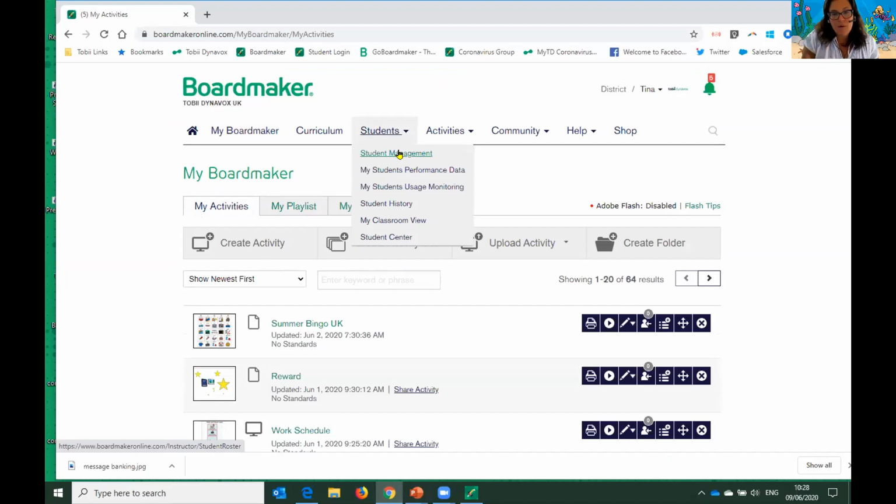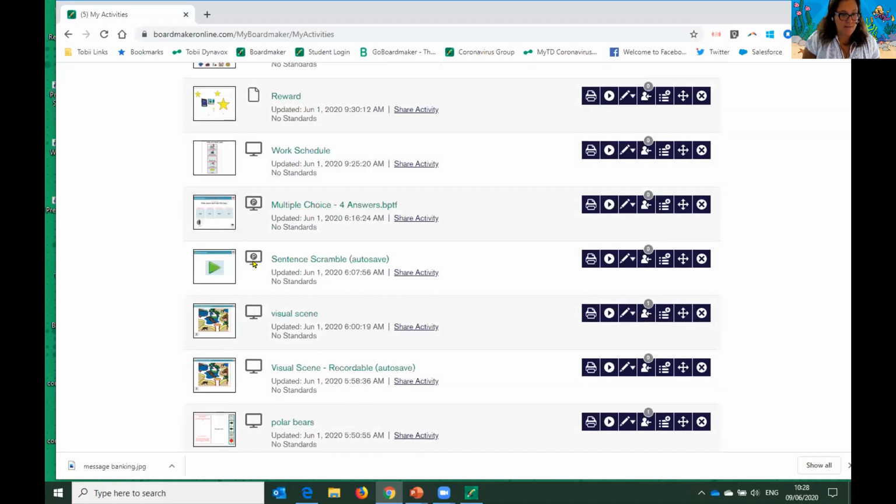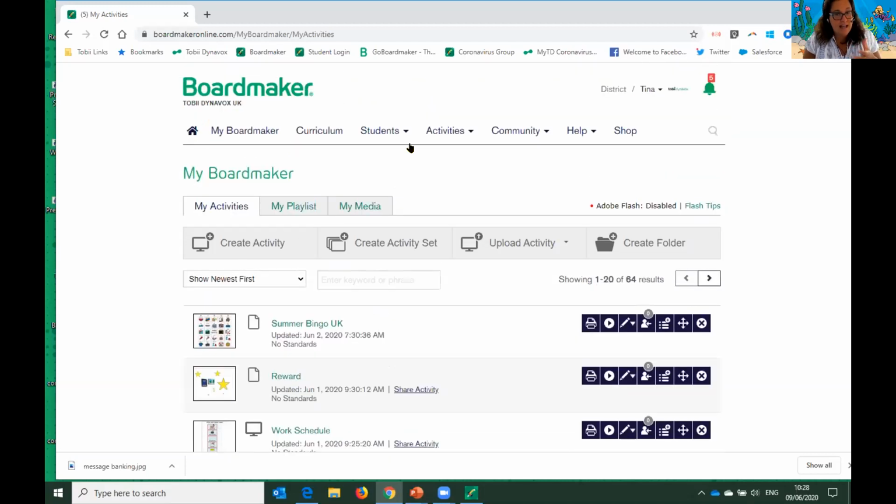And then lastly, I want to see how my students are performing. Some of our interactive activities have this P, which means performance tracking. If you've come to our webinar about interactive resources, I explain this. If you haven't, we've got another one coming up. So please join us and we talk about the difference between performance tracking and regular interactive resources. So I can go and see how my students are doing.